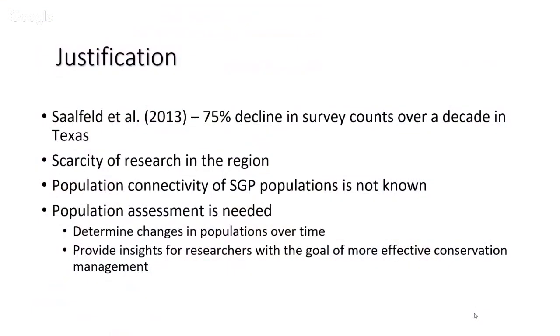The justification for my research here kind of began about 10 years ago with this study showing upwards of 75% declines in snowy plover abundance in Texas, which is a big red flag and is a big impetus for why I'm doing this. There's also, again, a scarcity of research in this region. We don't know the population connectivity of snowy plovers in this region. We don't know where they're moving and when and who's moving. And just generally, a population assessment is needed on the Southern Great Plains, I think, to help determine population changes over time and to provide insight for researchers with the goal of more efficient and effective conservation management in light of these declines.